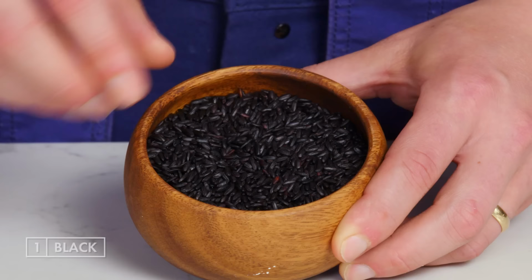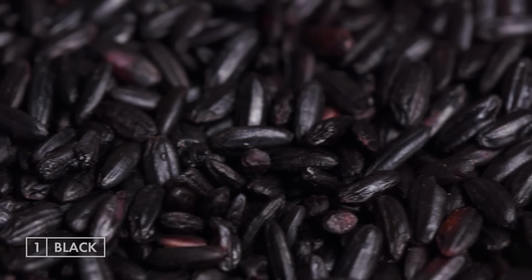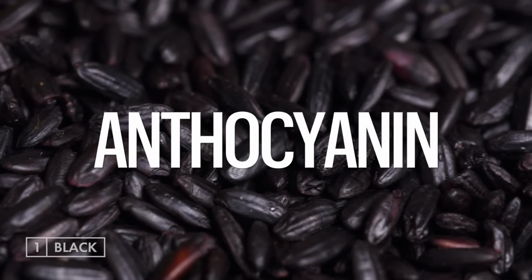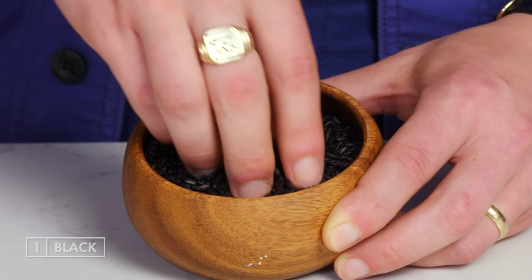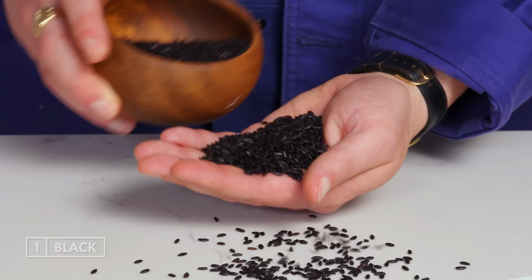It has a very fine, small kernel, and despite the name, there's actually a lot of color variation here. We've got black, but also purplish and red grains as well. That distinct black color comes from the presence of a pigment known as anthocyanin, a powerful antioxidant also found in blueberries and blackberries. So, in addition to being really, really cool looking, it's also very nutritious, and quite a bit more expensive than normal white rice.